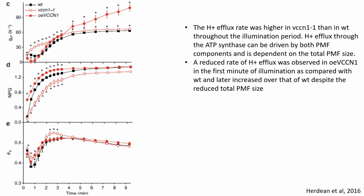Using the electrochromic shift assays, after we start the experiment, in order to figure out the hydrogen efflux rates for these 3 different plant varieties, the experiment was done in order to understand how much hydrogen ion is effluxed out of the membrane. It was seen that in the mutant, there is a higher rate of efflux. Remember, in the VCCN mutant, we do not have VCCN, which means there is no chloride ion transfer through the specific VCCN ion channel.